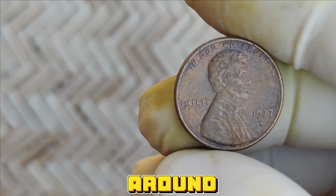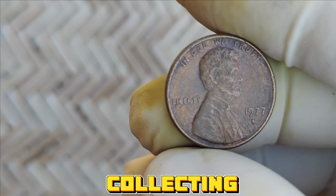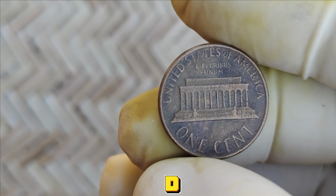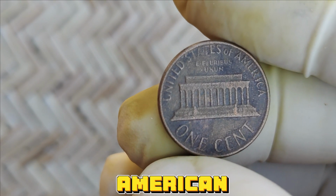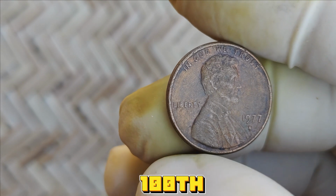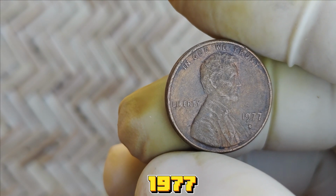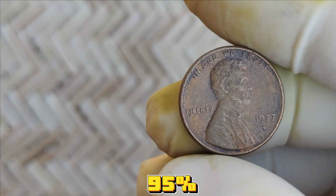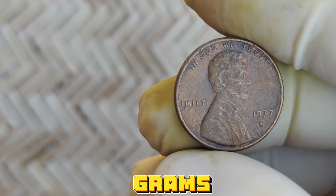Well, stick around, because today we're diving deep into the fascinating world of rare coin collecting, uncovering the secrets behind the legendary 1977 Ultra Lincoln penny. The Lincoln penny has been a staple of American currency since 1909, when it was introduced to commemorate the 100th anniversary of Abraham Lincoln's birth. The 1977 Lincoln penny was minted in Denver and made primarily of 95% copper and 5% zinc, weighing 3.11 grams.